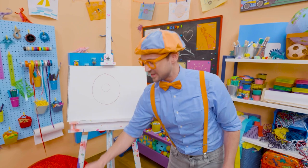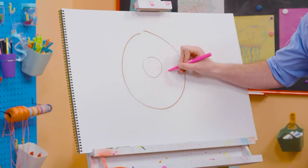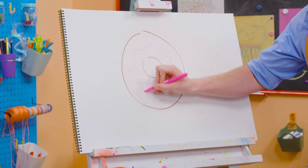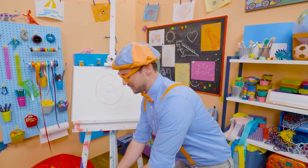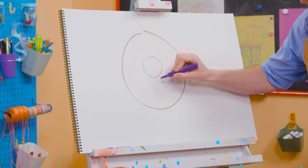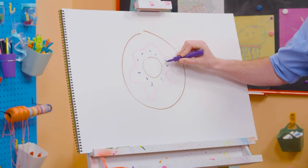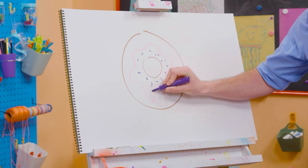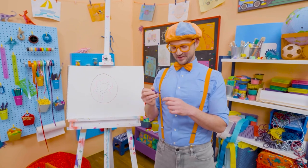I know. I should probably take my pink marker and then draw some frosting right there. Oh, now that looks tasty, right? I know, but we'll make it even tastier with sprinkles. So let me take this purple marker and make some sprinkles. There we go. Wow, pink frosting and purple sprinkles. Whoa, now that looks like a yummy donut.